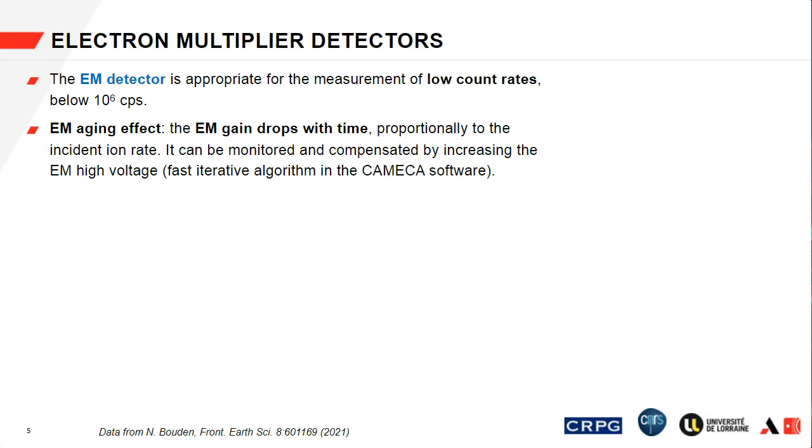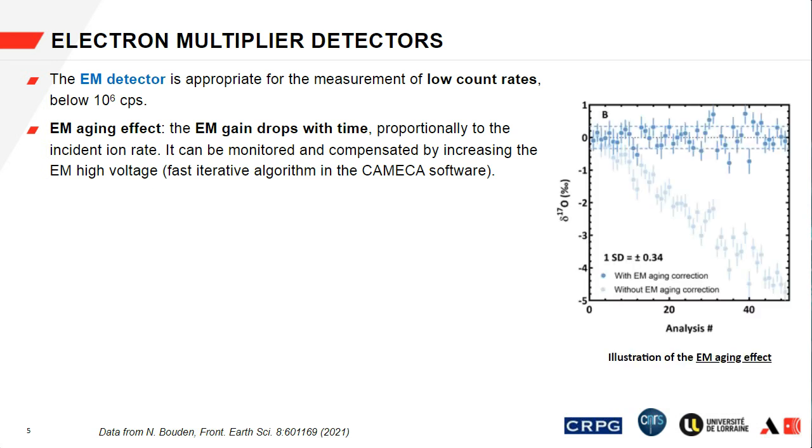An illustration of the EM aging effect is shown on this figure. We can observe a significant drift of the isotope ratio without correction, but it could be compensated by increasing the electromultiplier high voltage using a fast iterative algorithm available in the Chemica software.